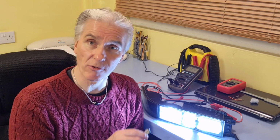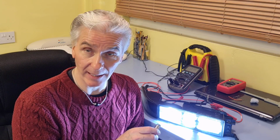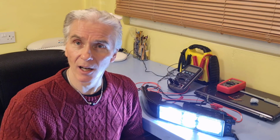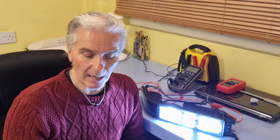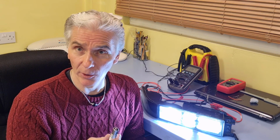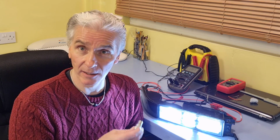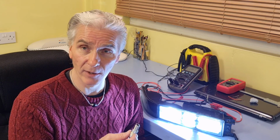Now, the first mod we could do to it will increase its brightness significantly, and you only get cold bulb errors. And if you get in the car and turn the side lights on before turning the key, then you don't get any errors at all. That's quite a useful thing to do. But I don't like errors at any point. So if you failed to switch the side lights on before we turn the ignition on, you'd still get a cold bulb error, say a side light failure.